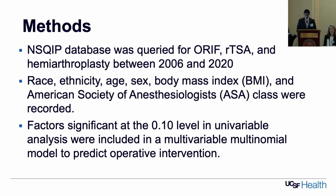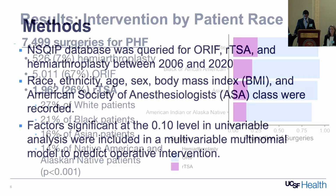To do this, we looked at a national surgical quality database known as NSQIP, identified all surgically treated proximal humerus fractures from 2006 to 2020 using ICD-9 and 10 codes, collected the treatment received, ORIF versus reverse shoulder versus hemi, using CPT codes linked to appropriate ICD codes. Also using these ICD codes, we excluded open fractures, fracture dislocations, and fractures of the shaft or distal humerus. We also obtained all demographic and clinical variables available in NSQIP, performed a univariable analysis, and factors significant at a 0.1 level were included in a multivariable regression analysis to predict operative intervention.